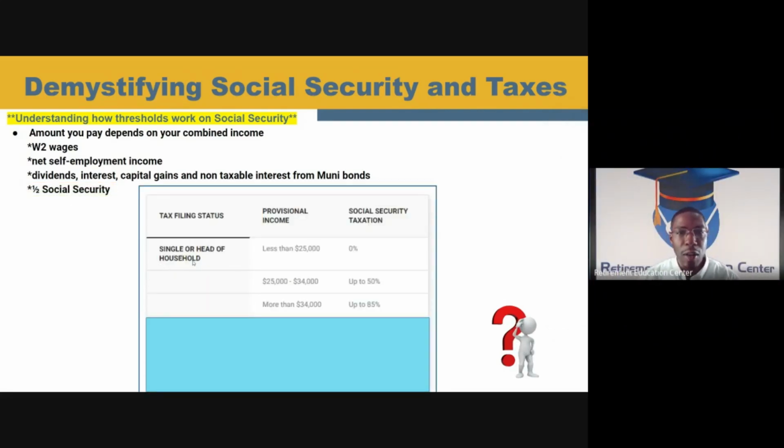So if you take a look at the chart that we have on the screen here, if you are a single person or head of household, that provisional income or combined income, if it's less than $25,000, you will owe zero taxation on your Social Security benefits. But if that combined or provisional income enters the $25,000 to $34,000 threshold, up to 50% of that 1/2 of your Social Security benefits could become taxable. If your income is over $34,000 as a single or head of household individual, up to 85% of the 1/2 of that Social Security benefits that's included in your combined income could become taxable.